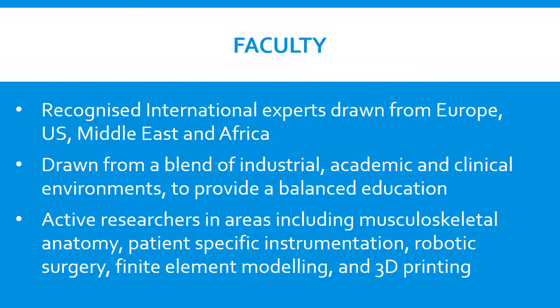A number of the faculty are active researchers too, including in areas of musculoskeletal anatomy, looking at the design and improvement of patient-specific instrumentation, robotic surgery, finite element modeling, and 3D printing are all areas of expertise within our faculty.